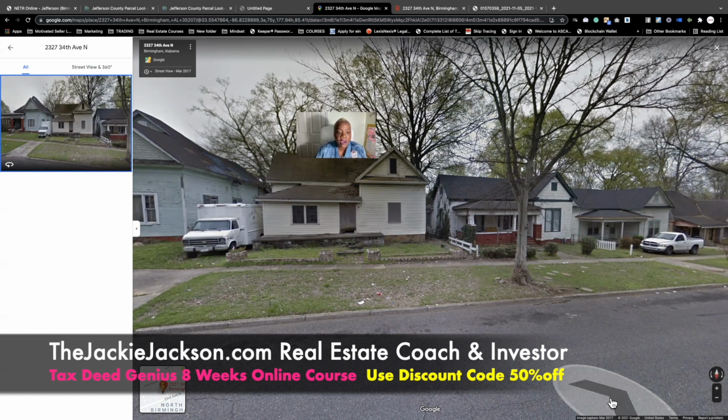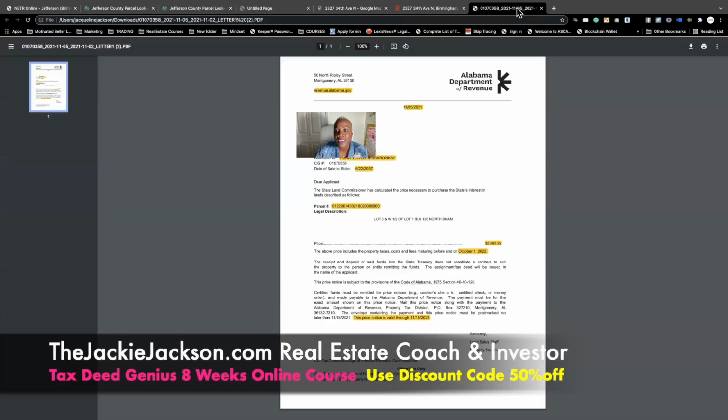So there is a structure here. I know that it is a depressed neighborhood, at least it was in 2017. I don't know if it is today. So now I want to know, what's the value of this property? Like what are properties selling for in this neighborhood? Because I got $8,600, right?